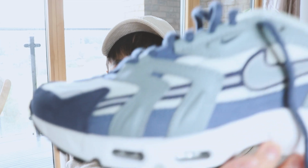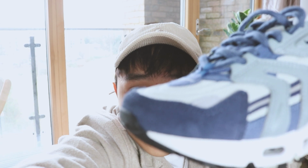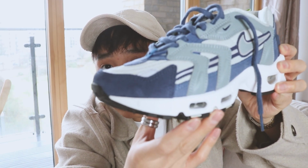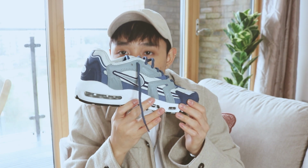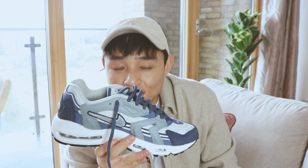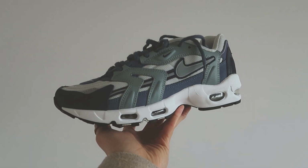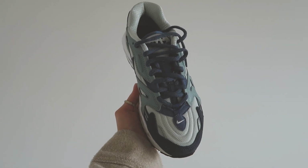It's really cool because if you look at it here, you can see that the tip of the shoe's got like a suede material, so there are different materials throughout the shoe which makes it really cool and interesting. I love the colorway. And the other issue about this shoe is that I don't know how to style it again. It looks really cool. It looks really cool on your feet. It's just a cool colorway.